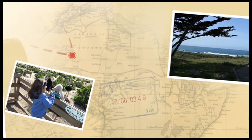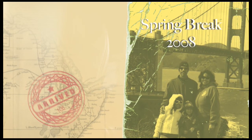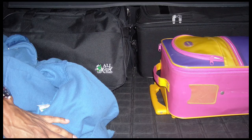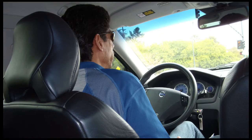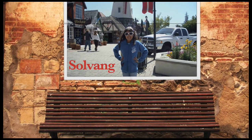Well, for spring break in 2008, we decided to take a road trip up the coast of California. Now, I forgot my video camera, I forgot my camera, so we had to make a slideshow. We packed up a lot. And guess what Daddy forgot? He forgot his camera. But we left on time. And we left to Solvang.